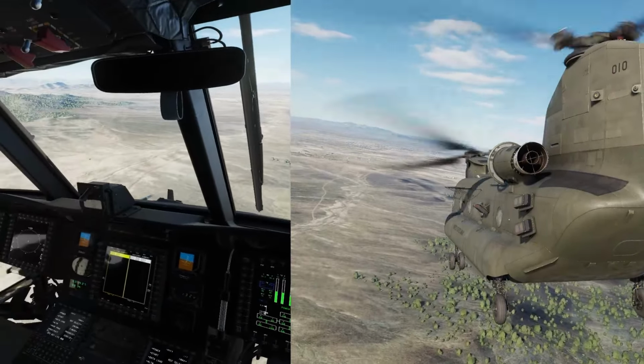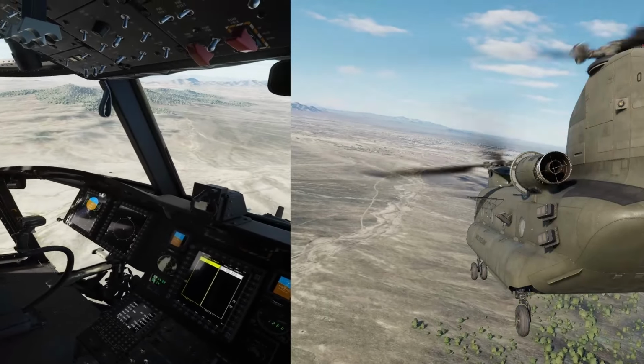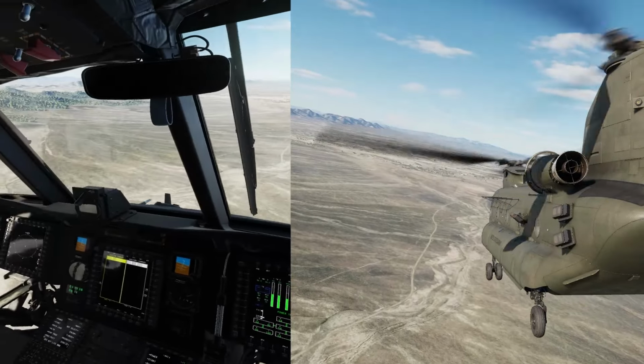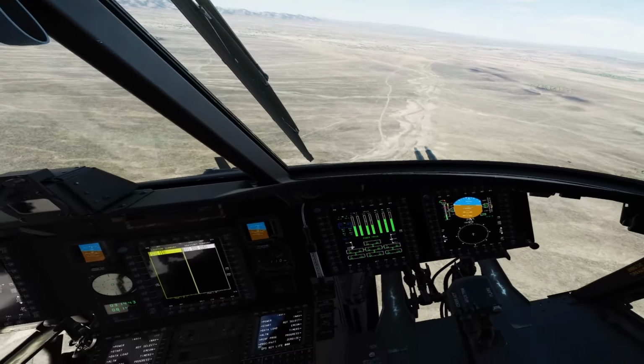I didn't feel comfortable enough to get it down to treetop level yet in my first flight, but it felt good just maneuvering it around and getting comfortable with how it handled and how it felt. And I really like how it flies. It feels really good.